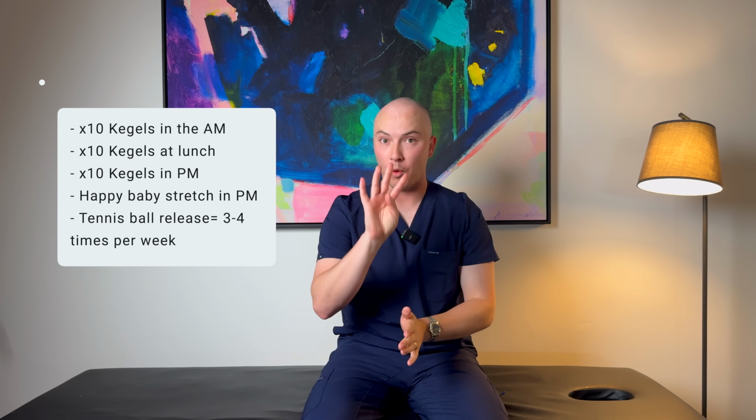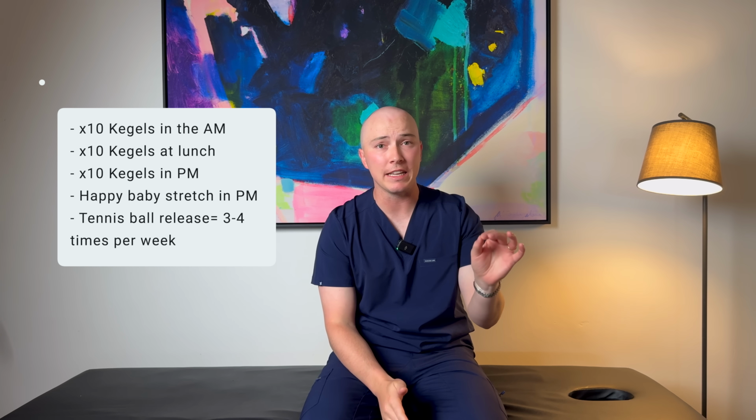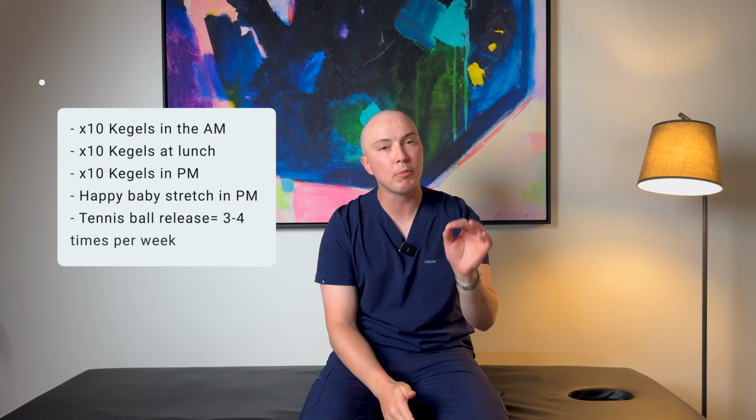All right, guys, pay attention. So an ideal routine looks like this: 10 Kegel reps in the morning, 10 more at lunch, and then 10 more lying in bed before you go to sleep. 30 reps total, flick on, flick off. Then you are going to do 2 sets of the happy baby stretch, holding each for 40 seconds, right before you go to bed, so you can do them lying in bed to get a nice relaxation in the pelvic floor. Then you are gonna do the tennis ball release 3 to 4 times a week when you need it. But here's the critical part: proper progression.